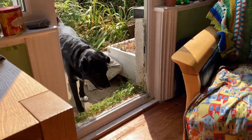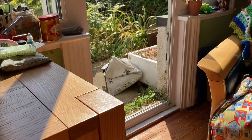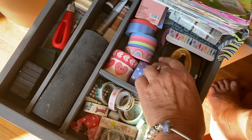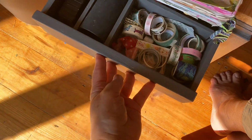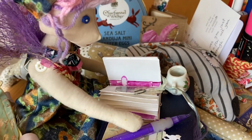Freddie's outside before it gets too hot. Oh, you want me to play? Oh, good timing, Freddie. There he is. He's having a little play before it gets too hot. I'm not tiring of having this little drawer. I'm loving it. I've got my ink pad. That's what I need out of there. It's still tidy. Okay, it's only been 2 days, I know, but oh dear. Flo's doing her journaling today.